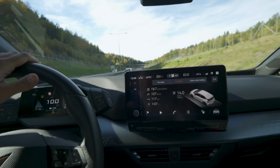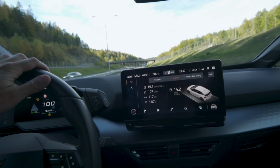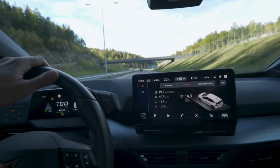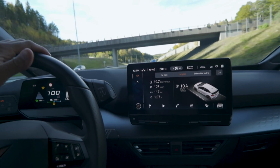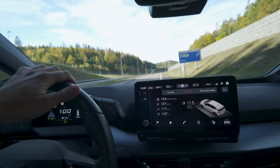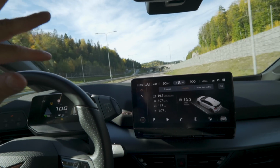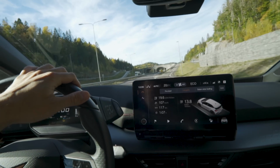We should drop now because we are almost approaching, in about 15 to 20 kilometers, the end of the 4-lane motorway for this section. On our way down to Kristiansand, it should be patches of 4-lane motorway and 2-lane highway with a 90 kilometer an hour speed limit. So the average speed should drop a little bit, and also the consumption.